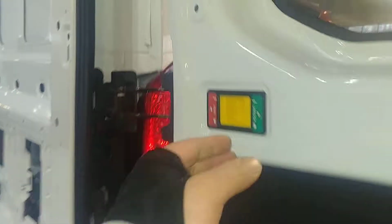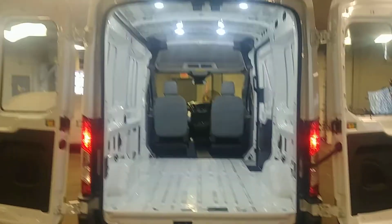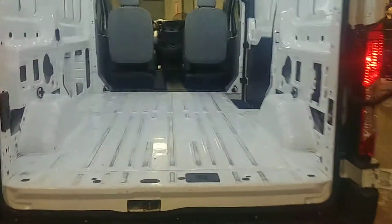So, this rear bumper looks pretty good. These doors look pretty darn decent. Got a little button here that opens the door all the way. Likewise on this side. And this is what your rear cargo area looks like, pretty big and spacious. Looks beautiful. Your moldings, your wheel wells look pretty good.